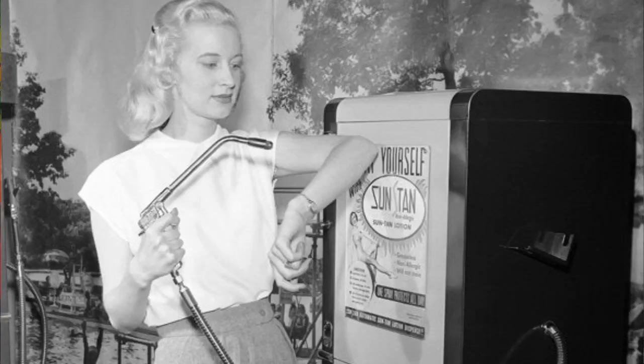They had suntan lotion vending machines, where you'd put 10 cents in, a dime, and then you spray it on yourself for 30 seconds. It's there if you forgot your lotion or something.